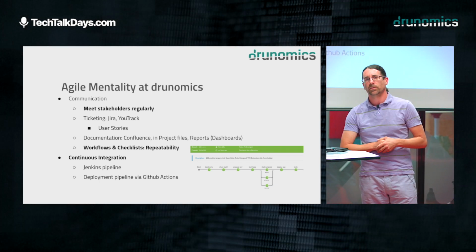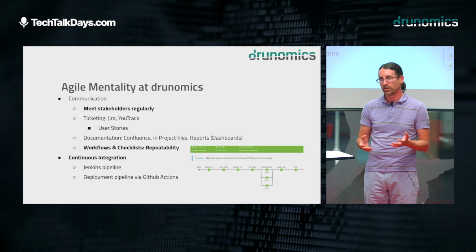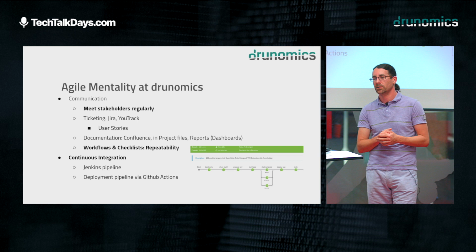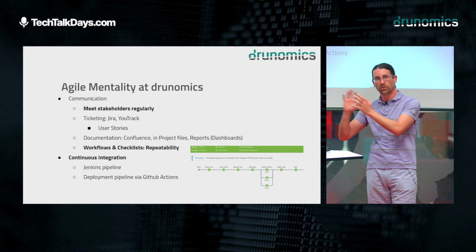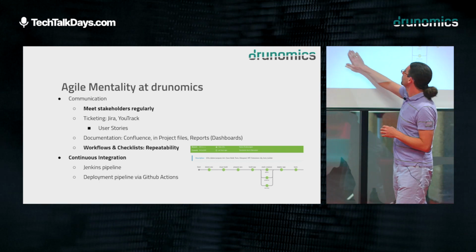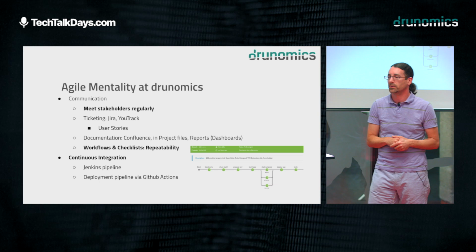Continuous integration is something that we at drunomics value highly. All of our projects have some sort of build pipeline, so that we can see where something's going wrong or things are going right. So in this graphic here, you can see that we have several different steps with checkboxes, things are green.